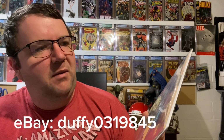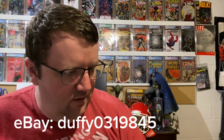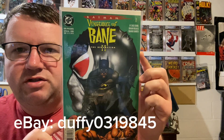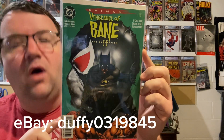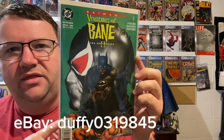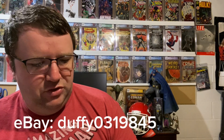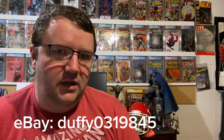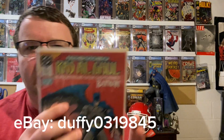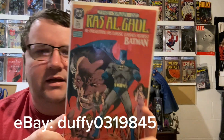So here we go. Batman Adventures number 17, newsstand. Batman Vengeance of Bane number 2. I have had number 1 before. I had number 1 second printing, but I ended up selling it. I think I sold it for like $60 or $70 though. But now I have 2. Just need to get number 1 again. And then this run here, I guess I'm going to keep this run. I don't know. Maybe I'll sell these.